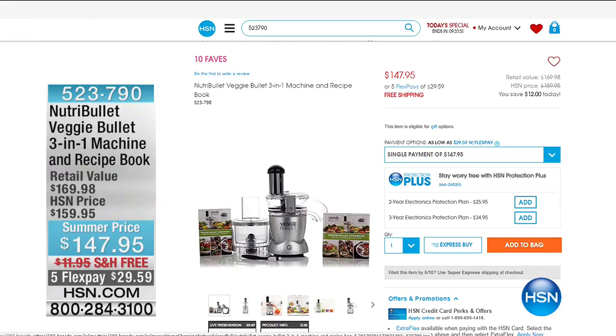And I want to remind you about something that we offered last hour. I don't know if you guys saw it or not. It's called the Nutribullet Veggie Bullet. It not only slices and dices, but this thing also does spiralizing in a way like I've never seen before. I want to, if I can, share a testimonial with you. It's a wife who likes to kind of fool her husband into eating his veggies.